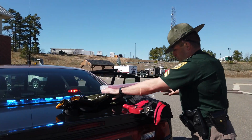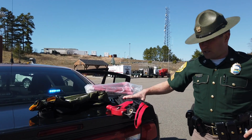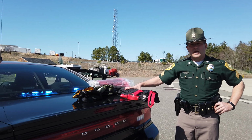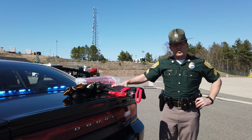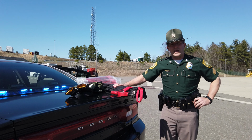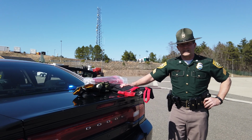These black strips right here are called stop sticks. This is a piece of equipment that we use to stop vehicles that won't stop for us, and we'll throw them out across the highway. The vehicle will then run over these, and then they will deflate the tires slowly and safely.